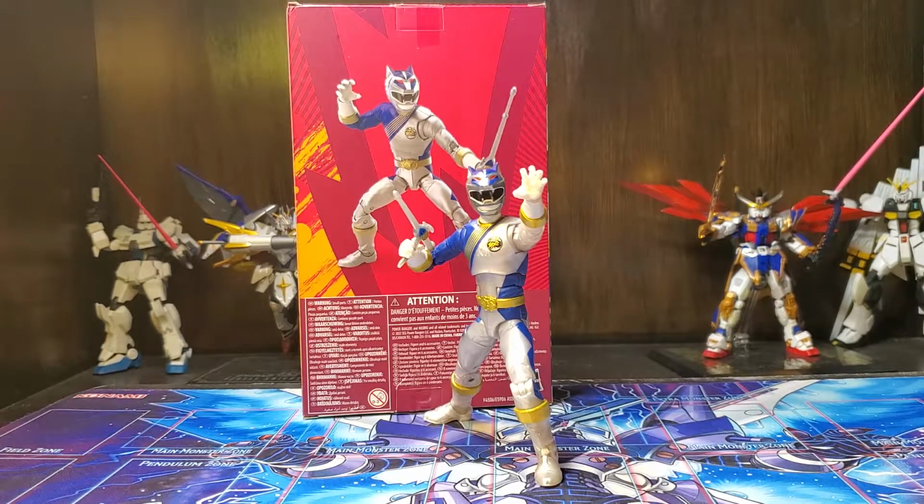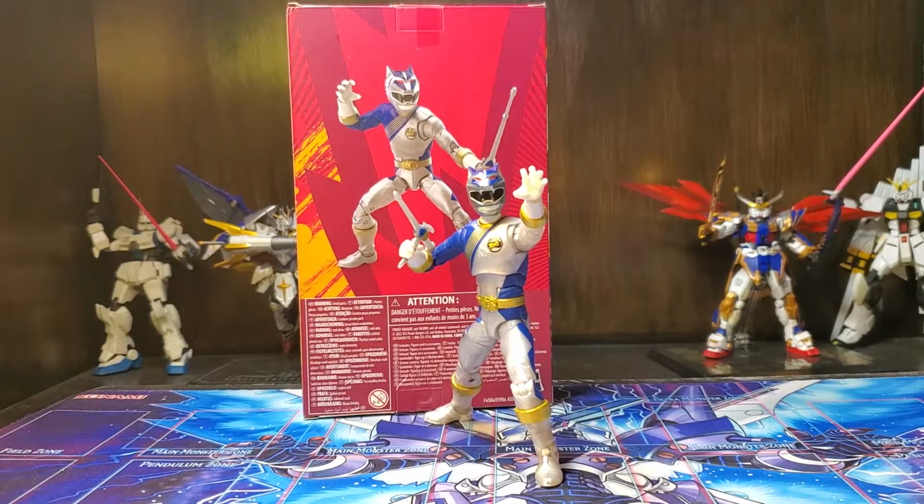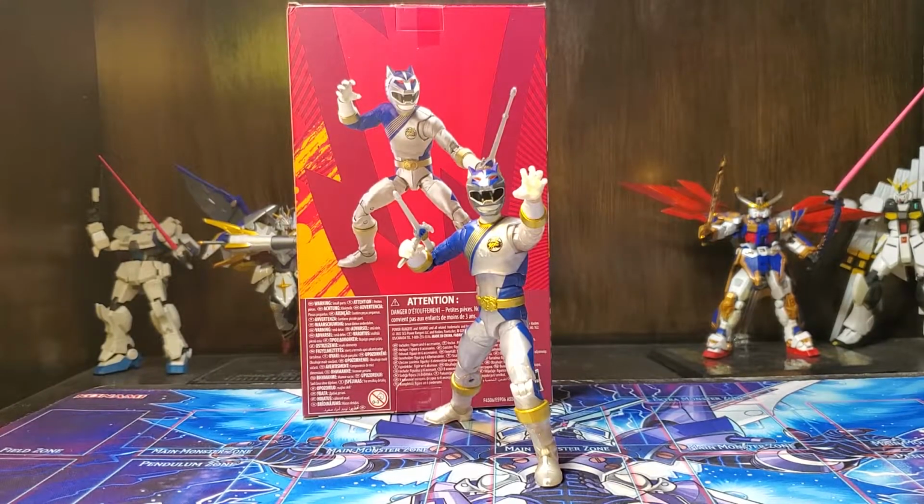But I have to say, this is one of my most anticipated Lightning Collection figures, period. Just figure, period. Wild Force is probably my absolute favorite Power Ranger series. I grew up with it. I went on a binge. I've mentioned it in previous videos. You've probably seen them if you watch some of my older videos from the old house.